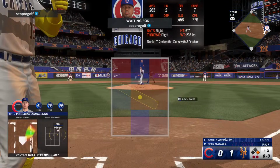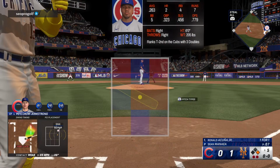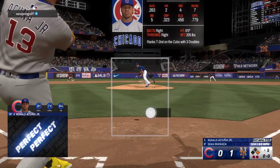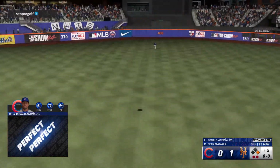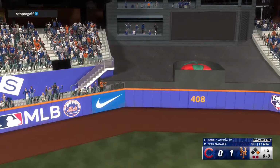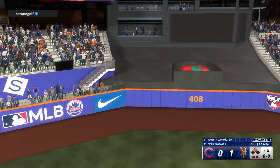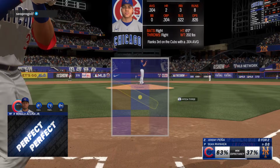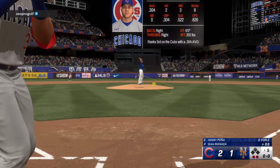Back to the leadoff spot in the Cubs lineup. And here is Ronald Acuna Jr. Smash to center, way back, and you can forget it. Home run. A massive home run. And just like that, they're out front. It's 2-1.